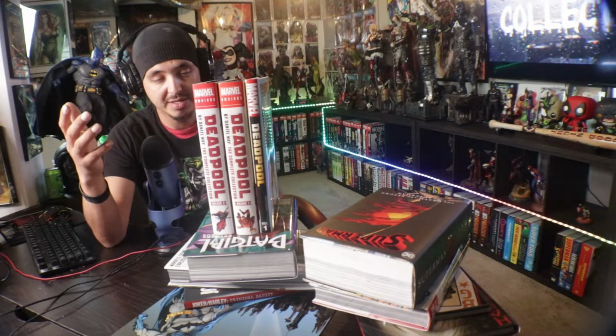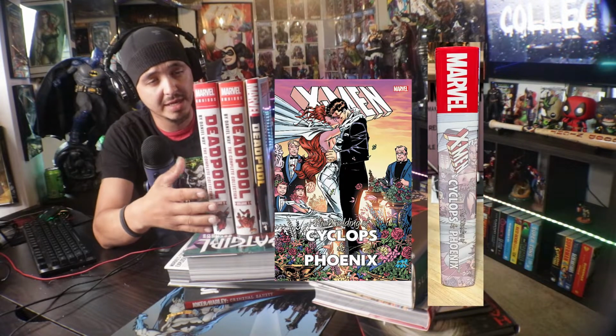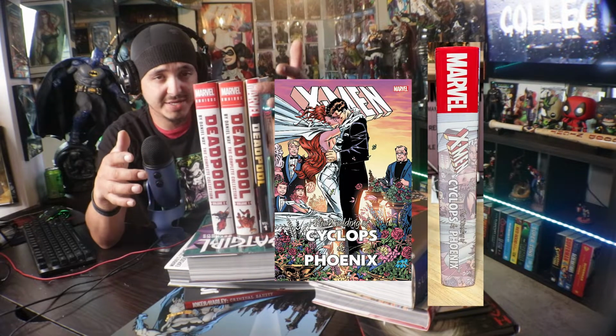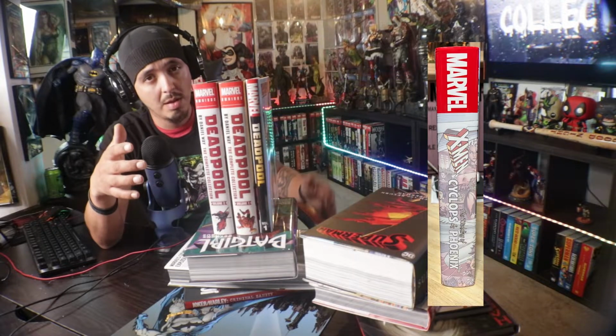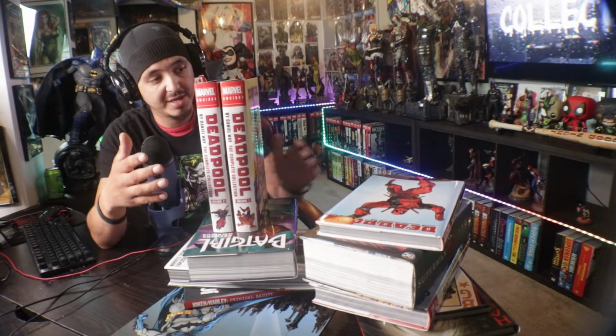So there is some like X-Men. X-Men gets really broad on all their omnibuses, but there's like the Cyclops wedding. That one's slick like the omnibus, but it's not an omnibus. It just says Marvel there. So why is it not an omnibus when it looks like an omnibus, the same size as an omnibus? It's not an omnibus. So if you're collecting just omnibus, hopefully they'll turn that into an omnibus, and then you can buy it. But yeah, that's why this is double dipping.